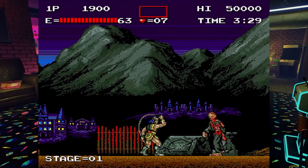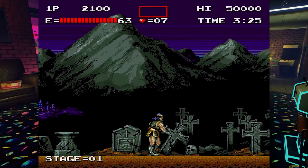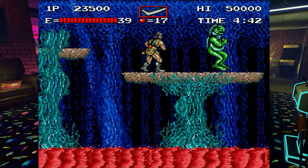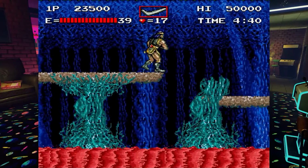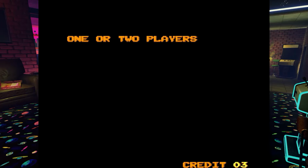The game was developed on a custom JAMA-based board in about 6 months according to a former staffer at Konami, and released at the tail end of 1987 in America, and a couple months later in Japan, unlike what usually happens with releases like these. So let's pop a quarter in the slot and start this fucker up.